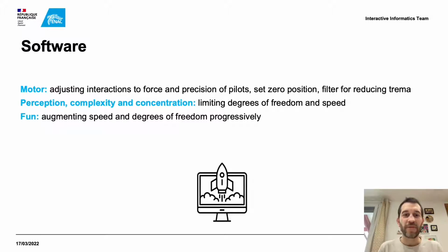Since I won't have time to present everything from the framework, I will focus on one axis, the software one, and I will link it to the CandyFly requirements we formulated at the beginning of the project. So to support motor skills, we found that adjusting interaction to the force and precision of the pilot, setting the 0 position, or filtering to reduce tremor proved very useful. We also focused on the perception, complexity, and concentration aspects, mostly by limiting degrees of freedom and reducing speeds. And interestingly, this is clearly related to the fun principle. Being able to augment progressively the speed and the degrees of freedom was received very positively by organizers and participants.